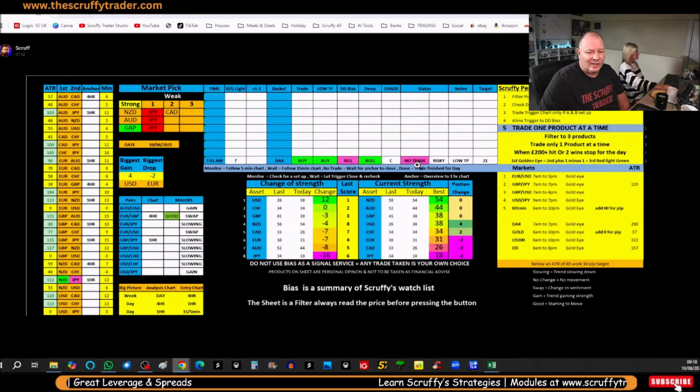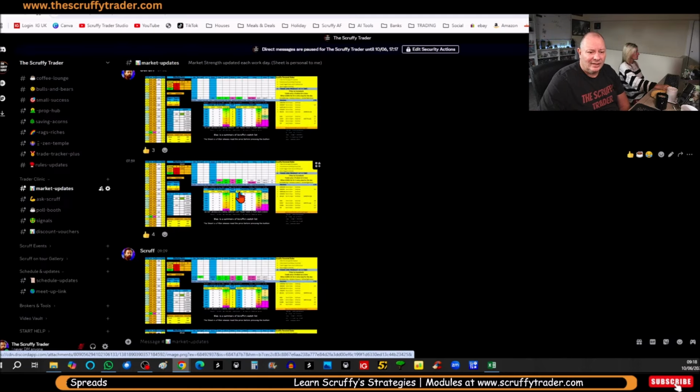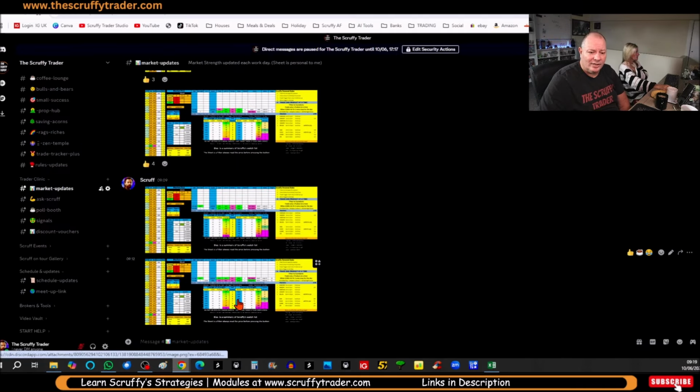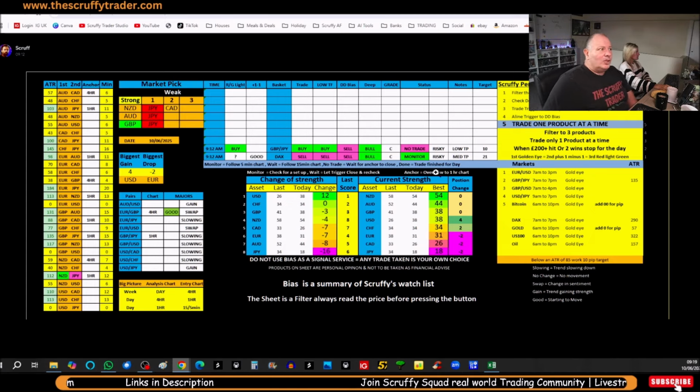DAX was the first one I looked at. There was no trade in and around then. Looked at it again with pound JPY, and again it's telling me to wait. Don't like trading the open, so I had to wait through till 9, and then here we are. There's the two of them. So there's no trade on pound JPY for this hour, but there is on the DAX, and it's telling you it can be a bit shirty. So 20 odd pips wants to be about right.